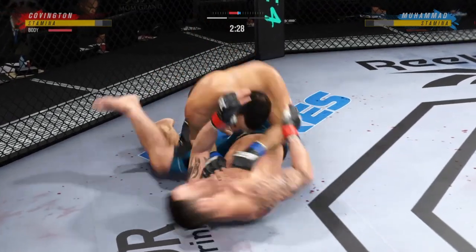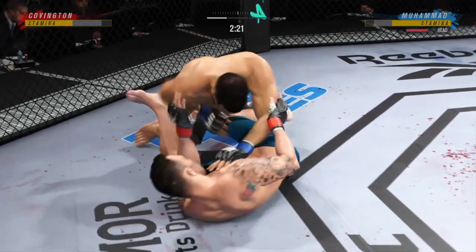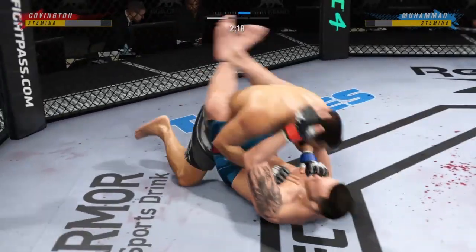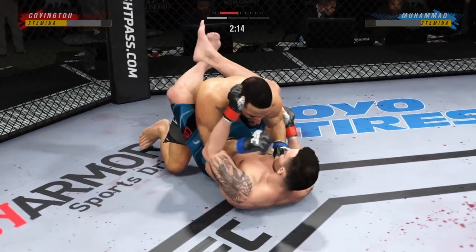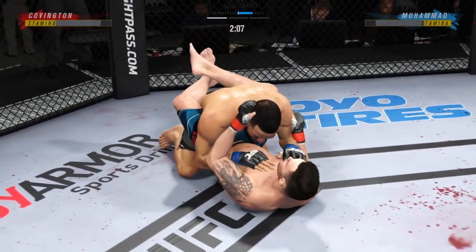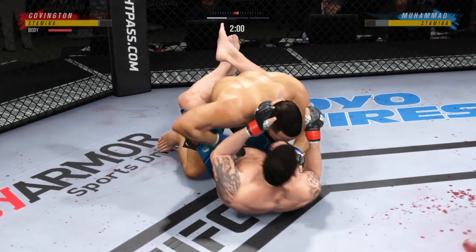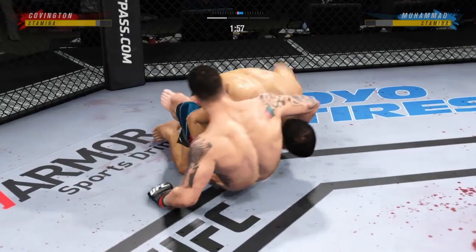For the top fighter, you've got to be very careful because most submissions come from the full guard. So advance to half. Try to build posture. But if you're the bottom person, the moment your opponent tries to move to the next position, build a shield, kick off the hips and get back to your feet. Oh, useful strike on the ground, that was.